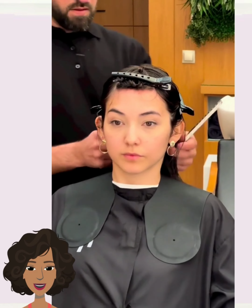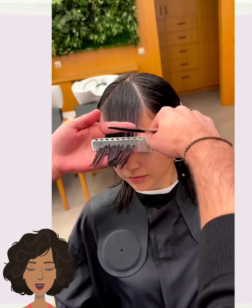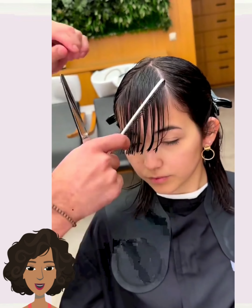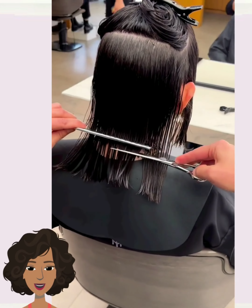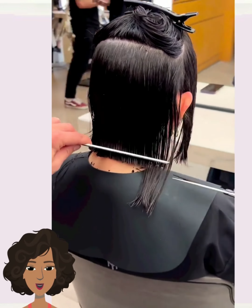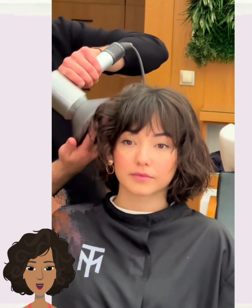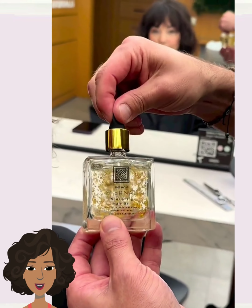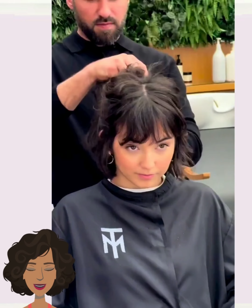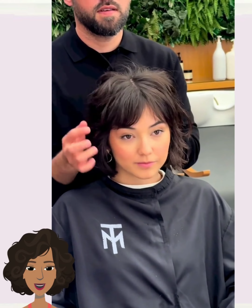And then we have someone with shoulder length hair. Looks like she's going to be getting the hair cut into a bob. Beautiful bangs in the front. Nice tousled hair in the back. This is definitely giving like French girl style vibes. Another very hot hair trend for 2023.